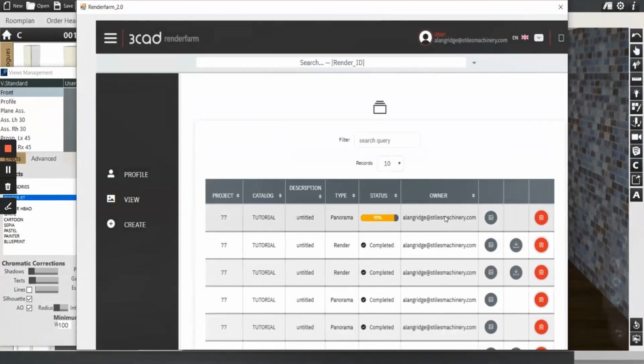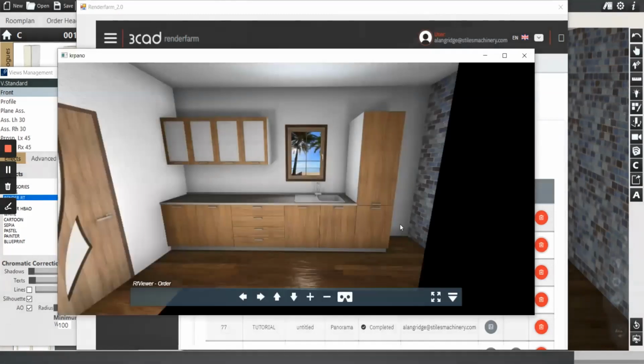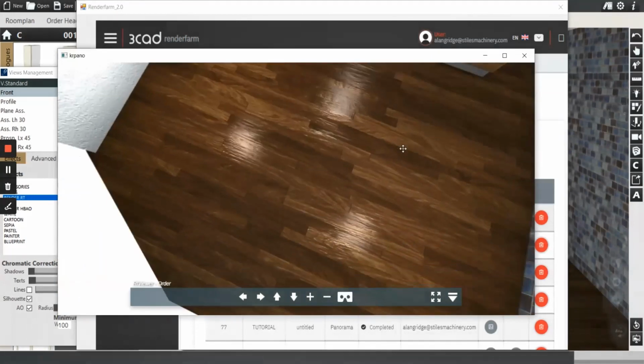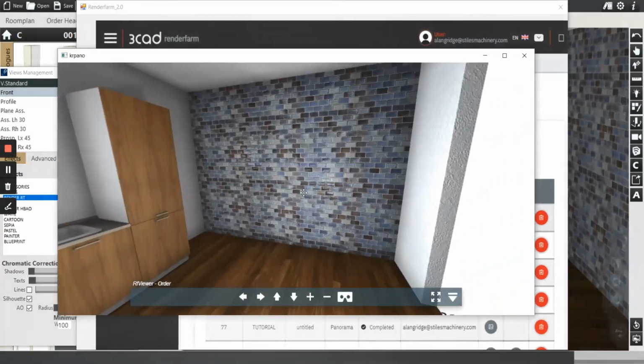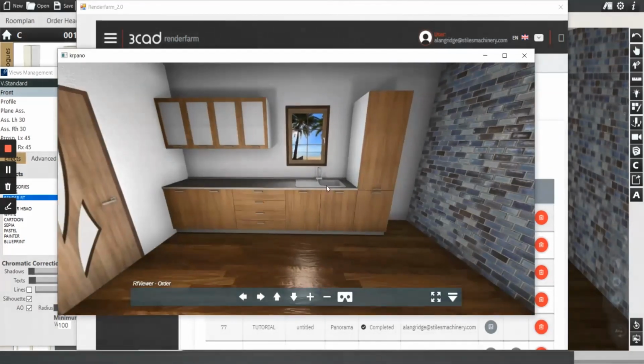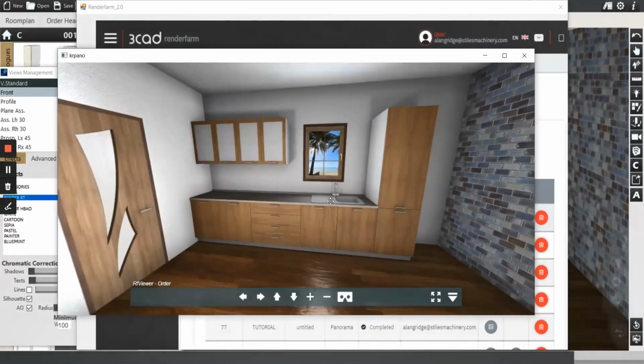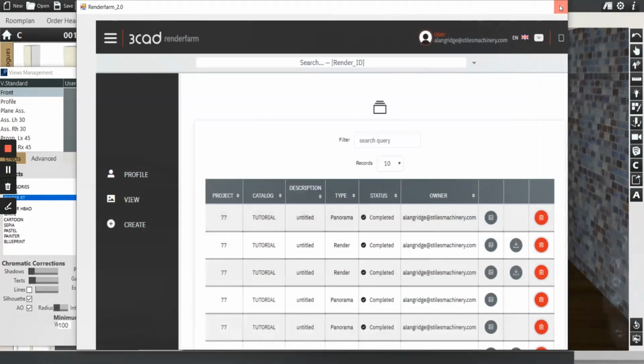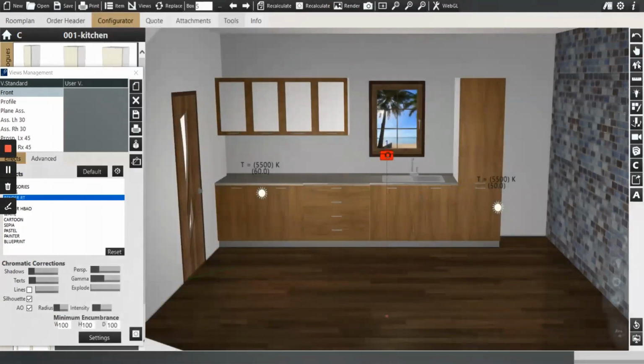Here you're going to see the status super quick. When we click into it, you can send the render farm link, or this virtual reality, or whatever you want, right to the customer with a receipt, for instance, that says, this is what you're getting. We love it. This is super cool. You see the shadows again, you see the lights, you see that realism, and you're immersed within seconds. This really gives that end customer a wow factor.